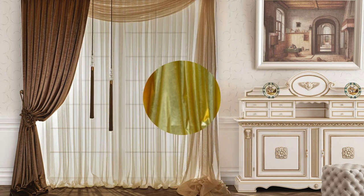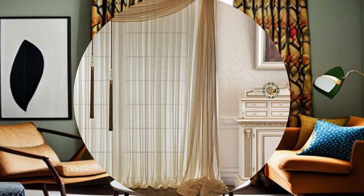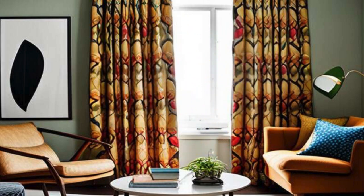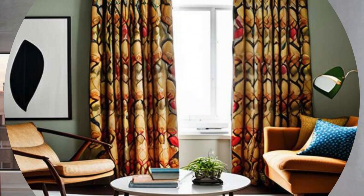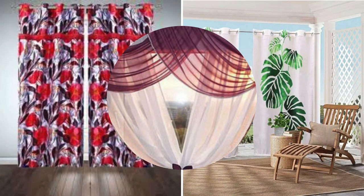Customization, tailored curtains for a perfect fit. Curtains and layers, use multiple layers for a dimensional look. Kids' rooms, opt for fun and easy-to-clean fabrics. Consider motorized options, especially for hard-to-reach windows. Tie-in with room style, curtains should complement the room's overall theme.